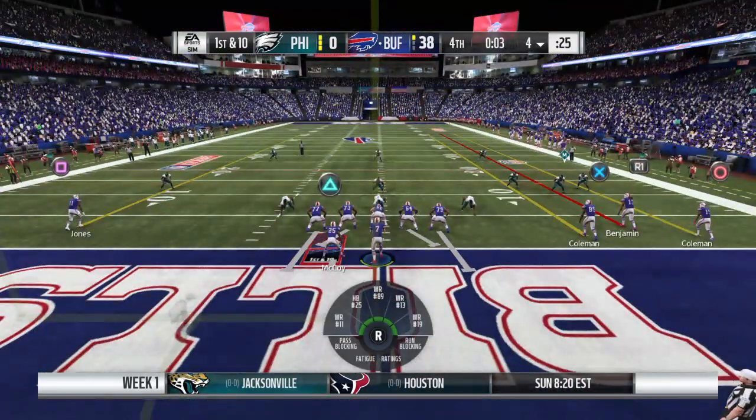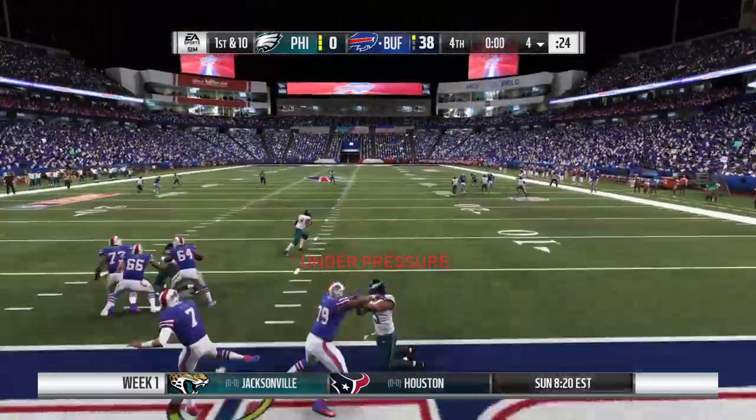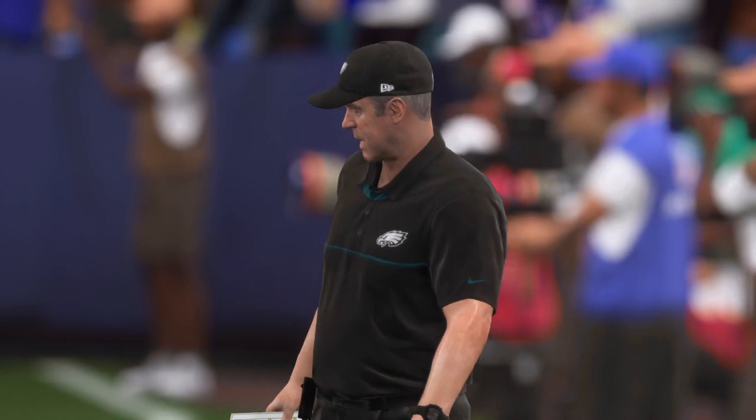Brissett to throw on first. Going deep for Benjamin. And it's incomplete. Still throwing to the very end. And that's the game, it is over.